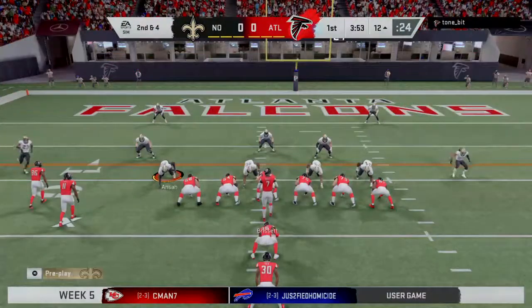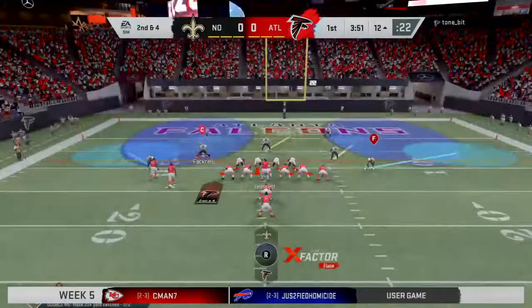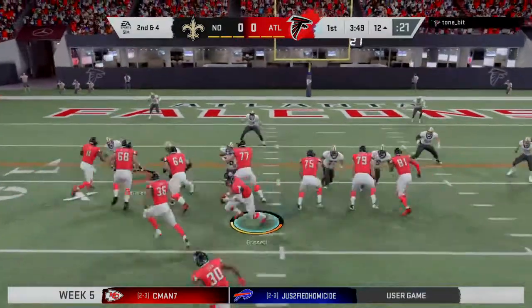The last run got 6, now 2nd and 4. Hey, we got to get this stop here, D.